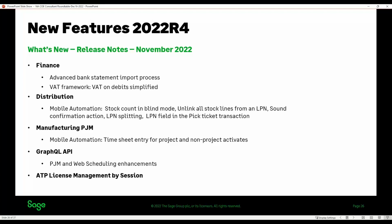There's been mobile automation detail added to, timesheet functionality for PJM. There's been GraphQL API changes, enhancements for PJM and web scheduling enhancements as well. There's been changes to the ATB license management by session.